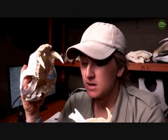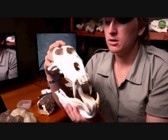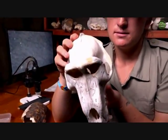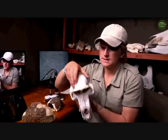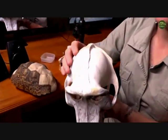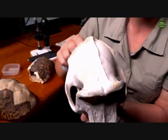Like I said, it can come apart. Very, very big teeth, but not a lion or a leopard or a hyena. It's something a little bit different. You can see, look how big the brain cavity is, so it must be an animal that's very intelligent, very good at problem solving.